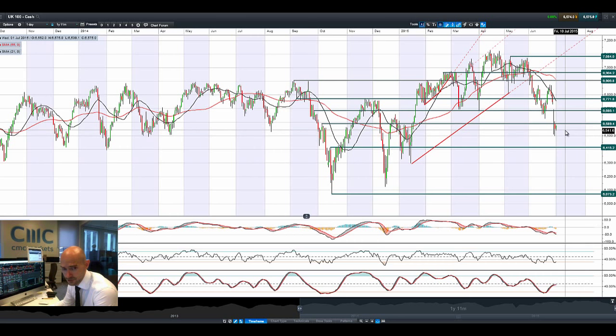But if you're looking at the UK 100, you're probably looking at 65.19 as a potential resistance level. So broken support now expected to act as potential resistance, and if we can get above there, then we could stabilize and then re-challenge 66.86.